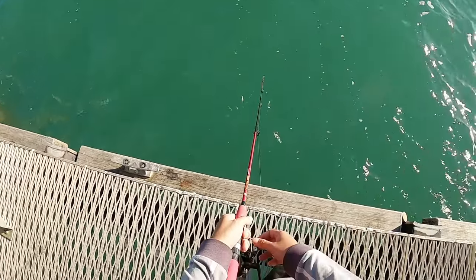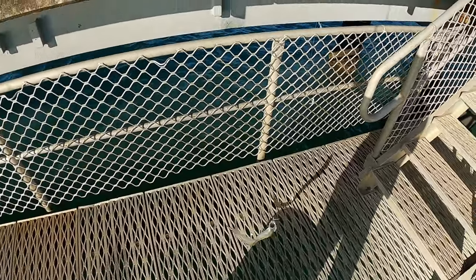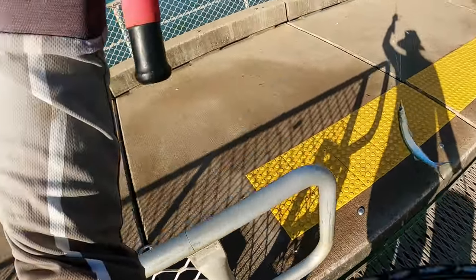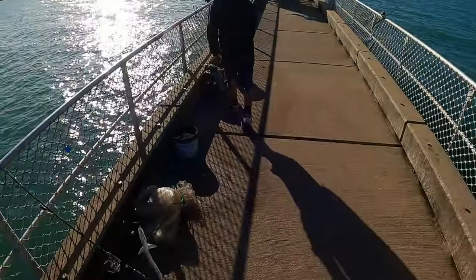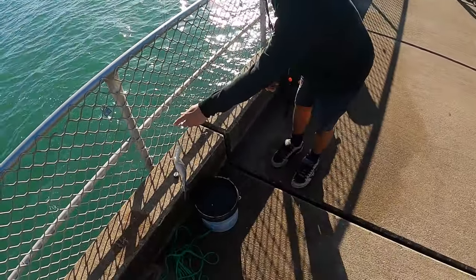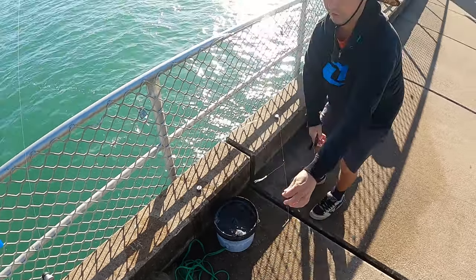Woo! Wolf herring. Big wolf herring. There we are. Oh, good mackerel bait. Wolf herring, good live bait, man, if you've got the big enough rig for it. I'll put him in the bucket, eh? Yeah, lovely bait if you're out trolling for spanning. I've got a couple in the freezer, right? Yeah, awesome. No worries then.